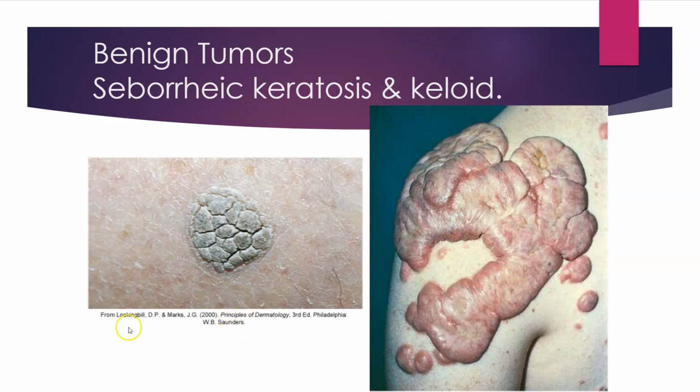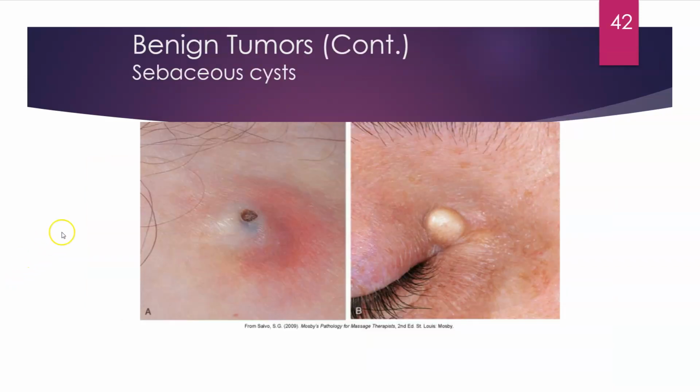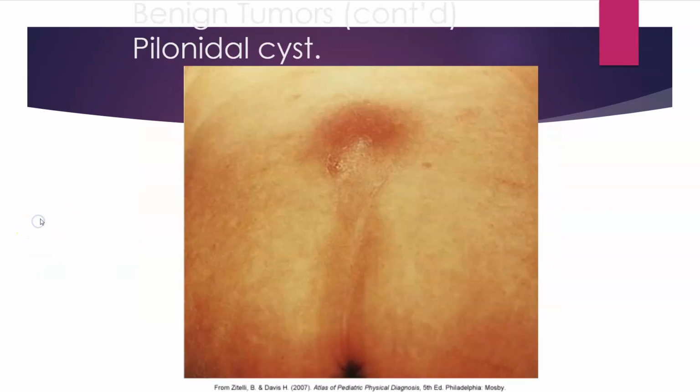So we can talk about skin tumors. These are benign ones. This is more of like a keloid. So sometimes that forms more so on African Americans than on Caucasians, which is kind of interesting on this one. And usually the keloids will form after surgical incisions. But these are benign tumors. Sebaceous cysts, so you're seeing these fluid sacs forming.